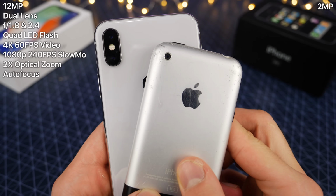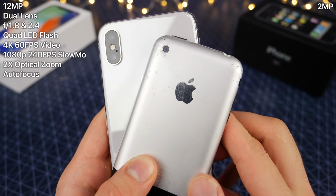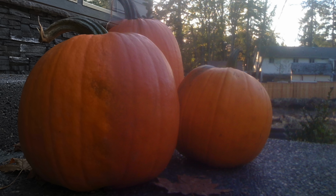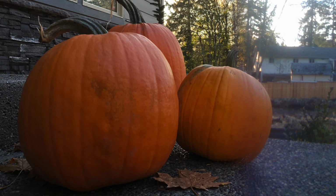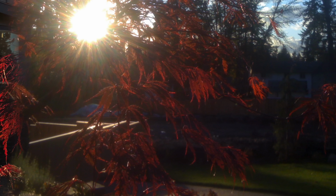And comparing actual cameras is very fun. Back in the day when the iPhone just had a camera, that's it. It had a camera. That was the only spec it needed. No autofocus, no flash, no video, just a 2 megapixel camera. Actually comparing these images is pretty mind-blowing, seeing the difference between them.